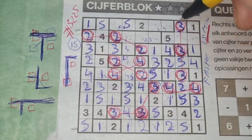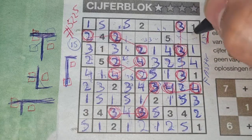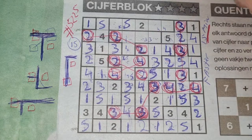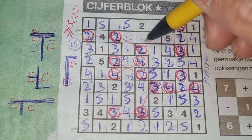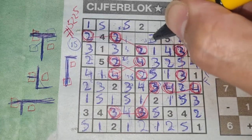Alright, 2 numbers left in this area for numbers 2 and the 4, we have a 4 there, no 4 there. 4 should be here, and the 2 goes there. I think this box should be a 3, because it can be 1, can be 2, should be a 3, can be 4, can be 5. Yes, definitely a 3.